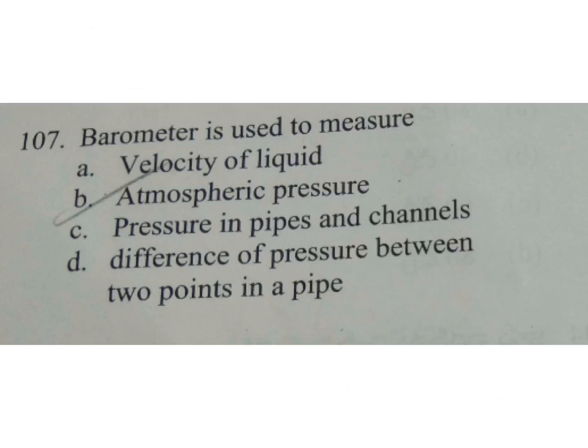Barometer is used to measure: A. velocity of liquid, B. atmospheric pressure, C. pressure in pipes and channels, D. difference of pressure between two points in a pipe. For difference of pressure between two points, we use a differential manometer. Barometer we use for atmospheric pressure. Pressure in pipes and channels, we use a manometer. For velocity, by using a Pitot tube we can also find the velocity of liquid.